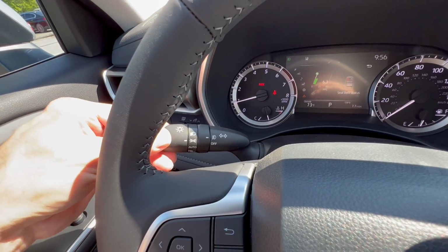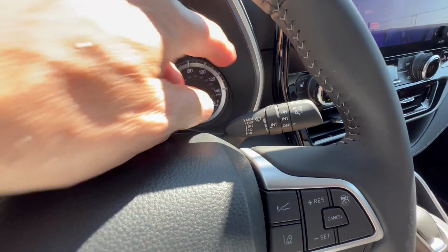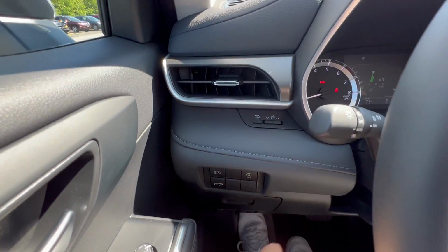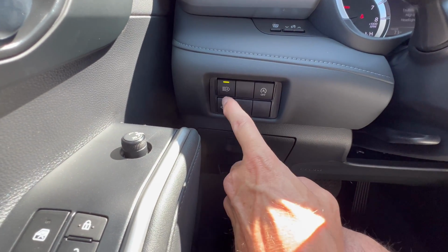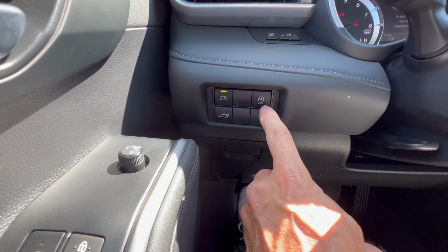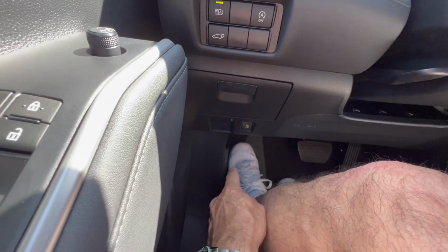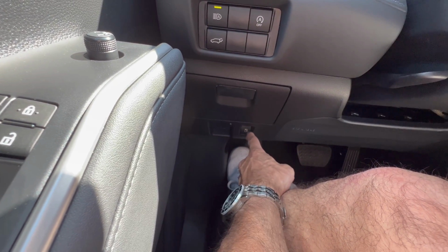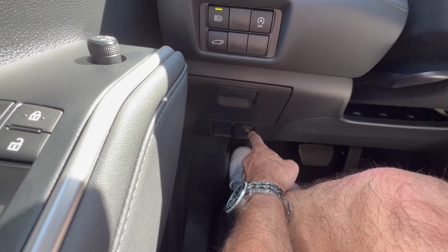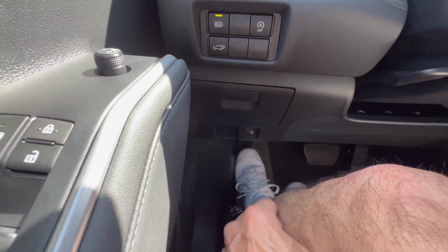On the left stalk, we have our headlight and fog lamp controls. On the right, front and rear wipers. Up top here, you got your trip odometer and brighten and dim the dash. And then down here, you got your adaptive high beams, your engine stop start. We'll leave that off. And then we pop the tailgate. And down even further, down by your foot, you have where you pop the fuel filler door, which is not exactly easy to reach. And then we have the hood latch.